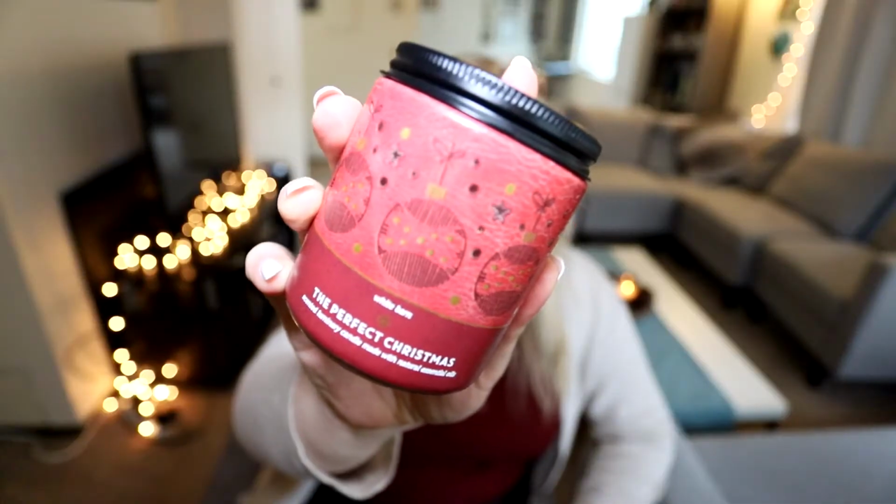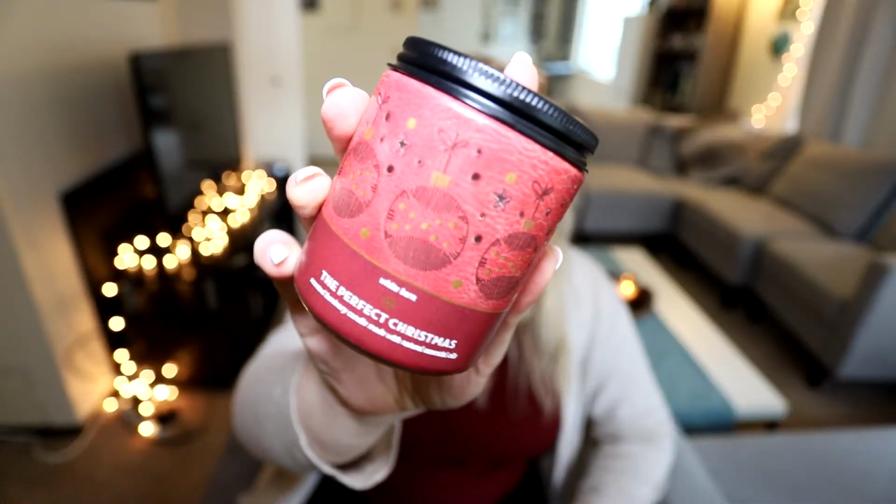I have to share with you my favorite Christmas candle that I burned through December and finished up in January. This is the Bath & Body Works Perfect Christmas Candle. This has notes of clementine, clove, I think there's cedar in it. This was just intoxicating and it really channeled this idea of Christmas. I had done a Christmas candle haul at the beginning of December to stock up on some winter candles, and this was by far my favorite out of the bunch.